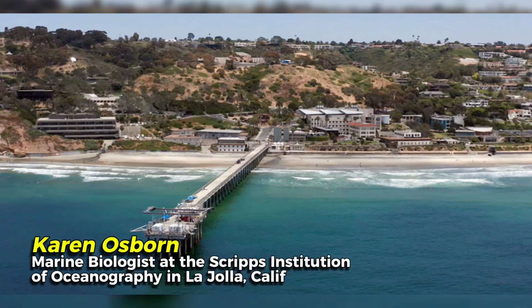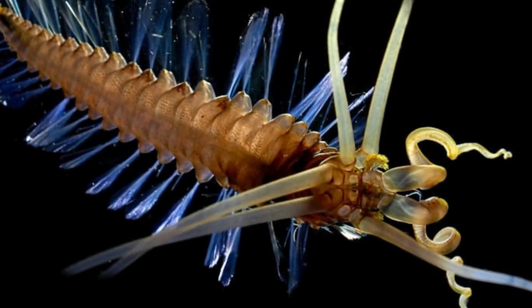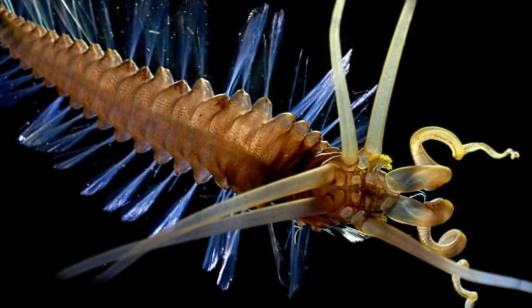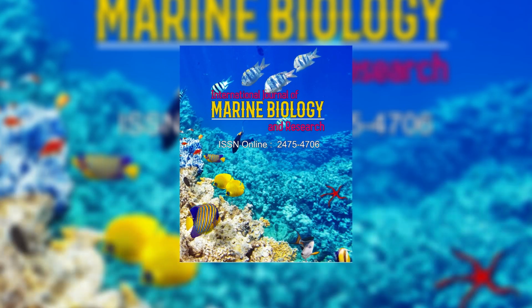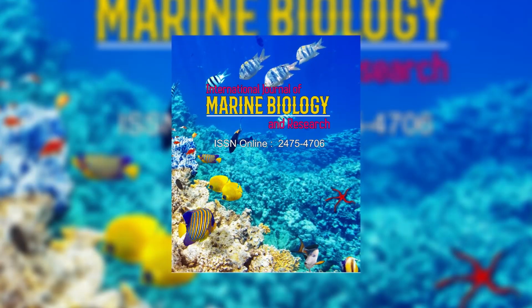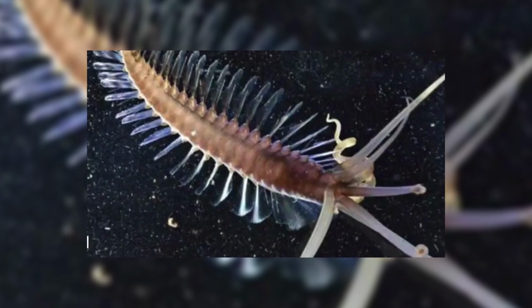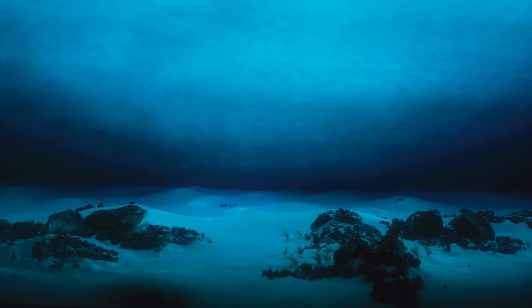To make its way around, it relies on frilly organs on its head for smell, and what seems to be structures at the tips of its appendages specialized for touch or smell. The scientists published their findings in the journal Marine Biology in 2011. Their paper was the first to describe the squidworm in detail and provided new insight into the diversity and adaptations of life in the deep sea.